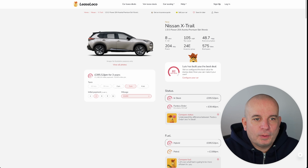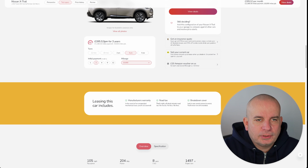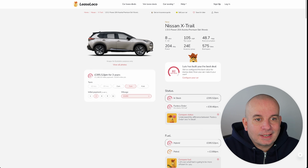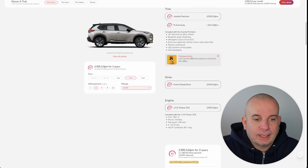Now, this one's getting a bit of interest out there at the moment. The Nissan XTrail 1.5 e-Power 204 Accenta Premium Xtronic. This is the automatic hybrid, 1186 up front, 395 a month. In stock, obviously, or it wouldn't be in this video, would it? Sorry, where are the numbers? 8 seconds to 62, 204 brake horsepower, Insurance Group 24, 575 litres of boot space, and 48.7 mpg is claimed.